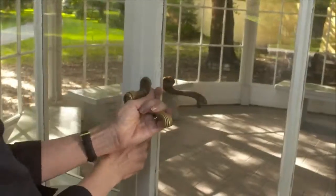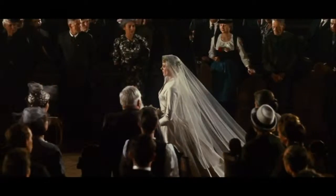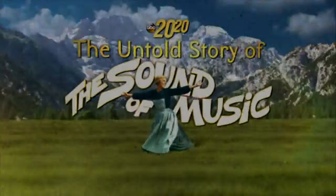Next, what really happened during that romantic scene in the gazebo, and the emotional return to the cathedral, and that unforgettable walk down the aisle when we come back.